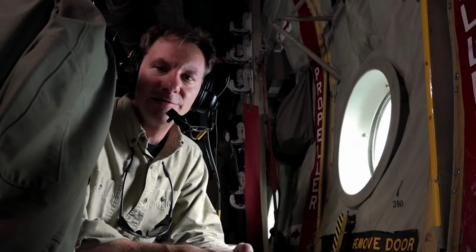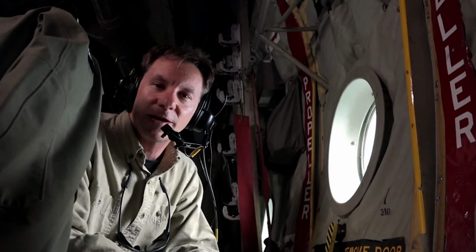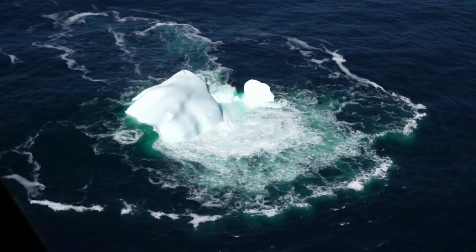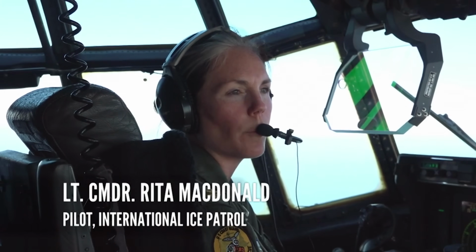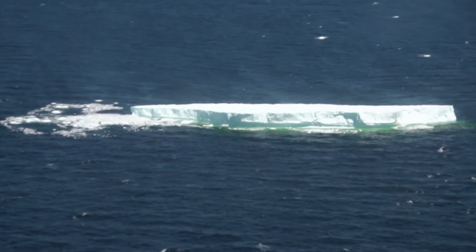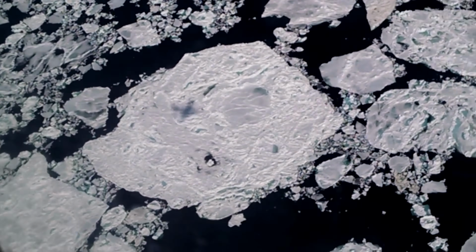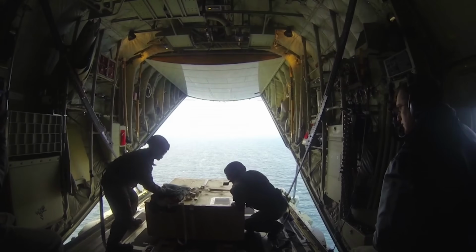Just over 100 years ago, the Titanic, probably the most famous shipwreck of all when it comes to iceberg collisions, went down not too far from here. There have been several instances over the last couple years where ships have deflected off of an iceberg. None of them were damaged so badly that they sank. There have been just over 50 collisions since 1980, causing hundreds of thousands of dollars of damage.